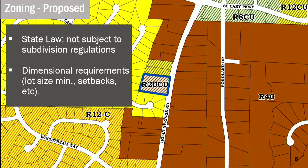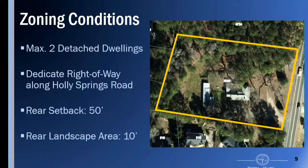The newly created properties would, however, be required to meet all dimensional requirements of the zoning district, meaning the minimum lot sizes and setbacks. The applicant has offered zoning conditions to address some of the subdivision requirements. First, they are limiting the site to 2 dwellings. So if we show this hypothetical line here, for example, the applicant would create a second lot. The actual line placement, of course, could vary.